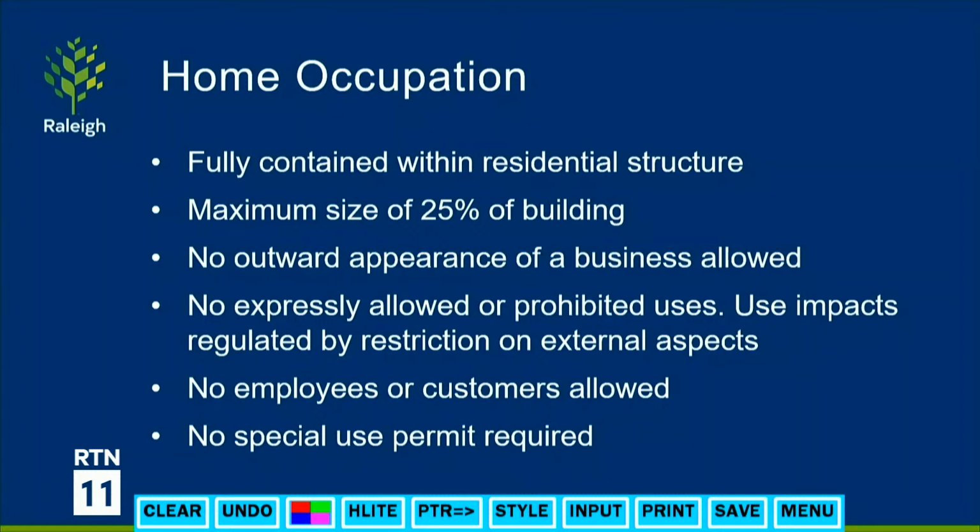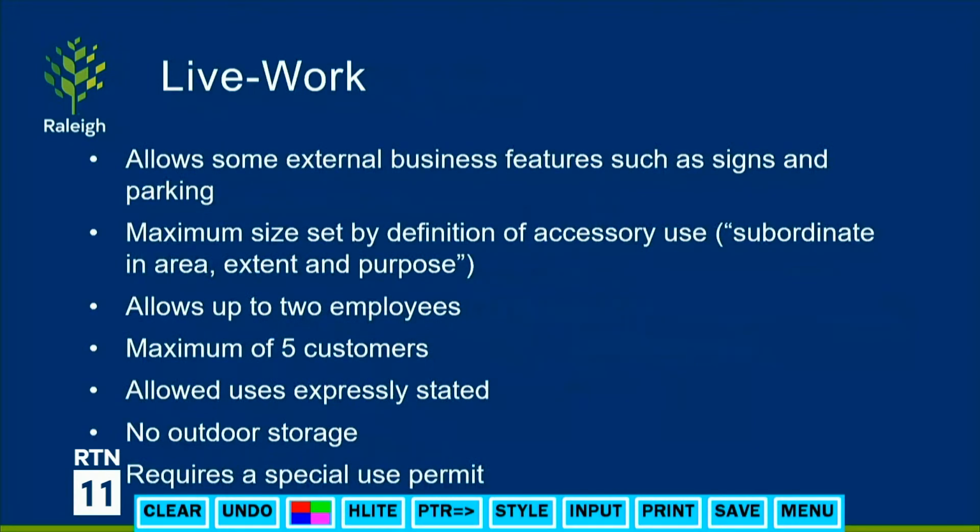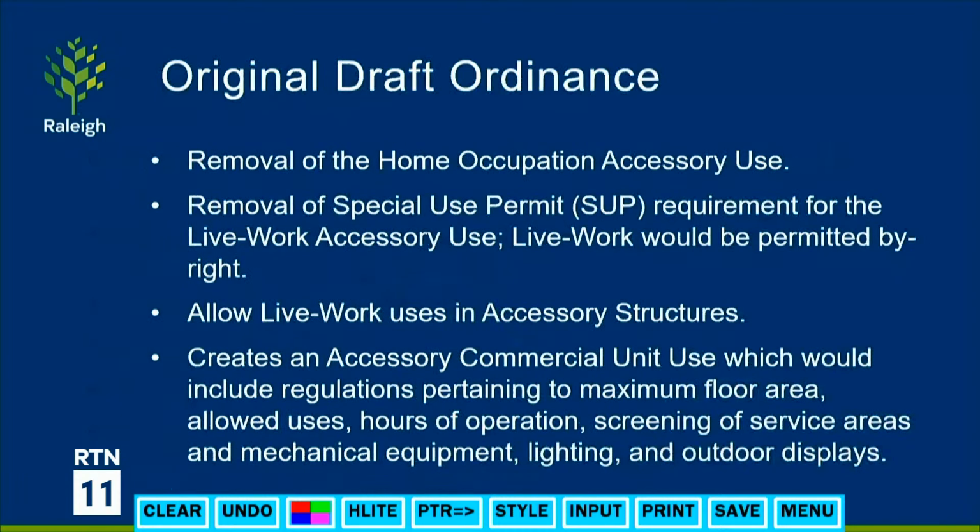Home occupation is allowed without a special use permit. It is a zoning permit that's basically a pretty quick form and a small fee at the planning office. Live work has more of an external appearance. These are allowed already in the zoning code. It does require a special use permit, but does allow employees or customers to visit the business. It does also allow some exterior signage and vehicles associated with the business to be parked on the site. So a little bit more exterior appendages, but also requiring the special use permit.